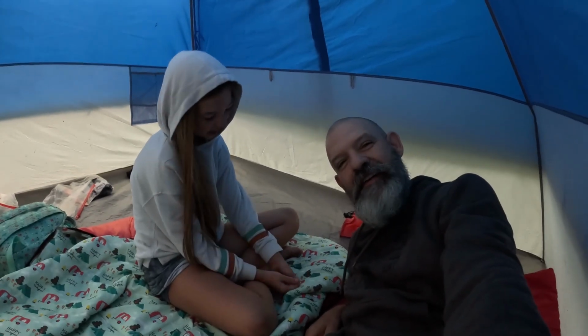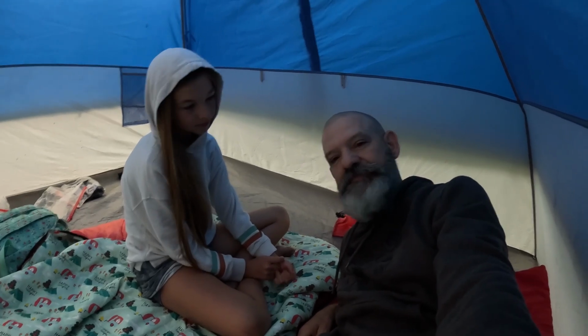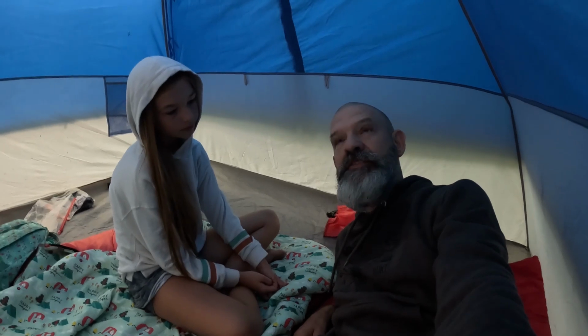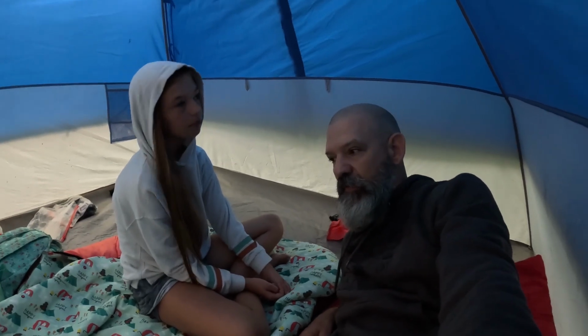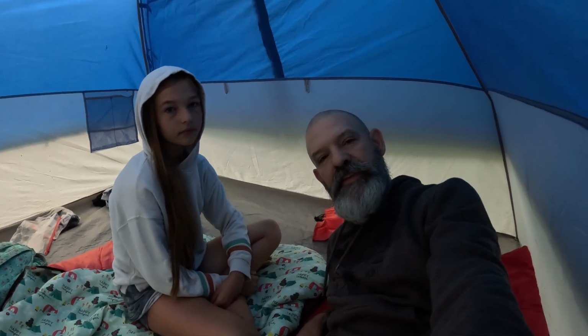So we had a wet night. It rained, I think, all night. As soon as we got in, it really started coming down. You just hear it beating on the tent. But we got to get our bearings this morning, and we're gonna get out of the tent eventually.